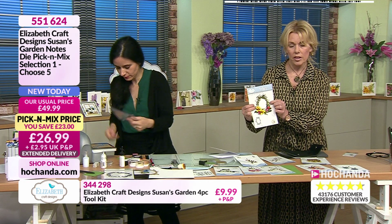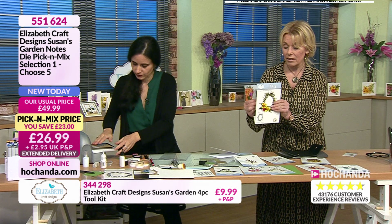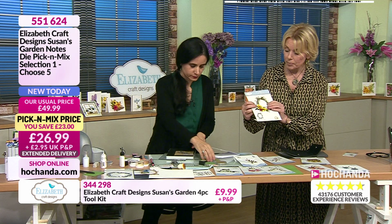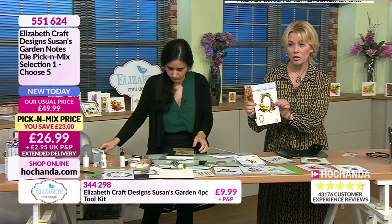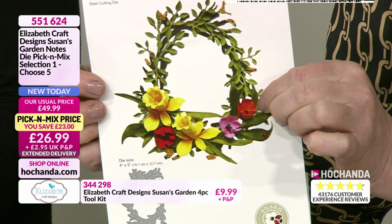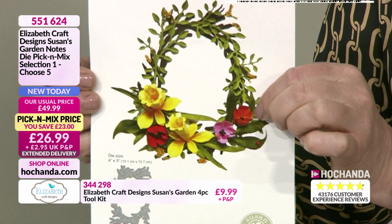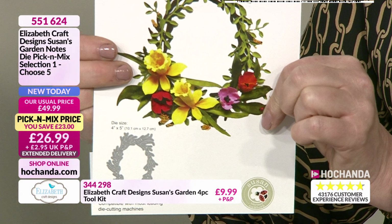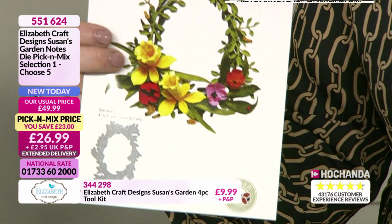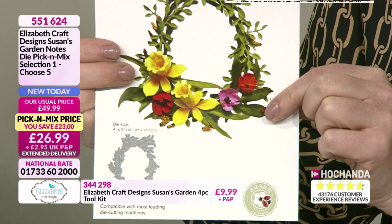It's so worth looking at the front of the packaging on each item as well, because obviously this is the die for the wreath there. But if you look at the flowers that have been used with it on the packaging, that might be a good guide. If you're having trouble, you're spoilt for choice, you're thinking, oh, I want them all, but I can't have them all, I've got to go for 5 or 10. If you want to go for daffodils, you're going to find them. If you want to go for pansies, you're going to find them. But take inspiration from the packaging as well.